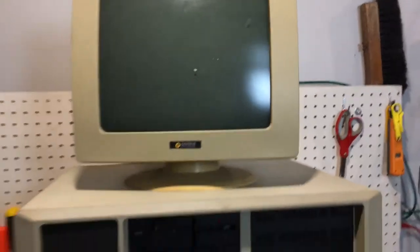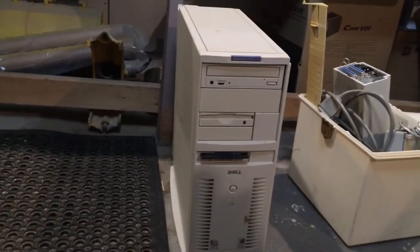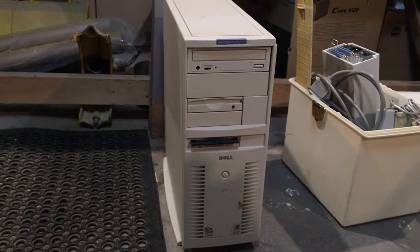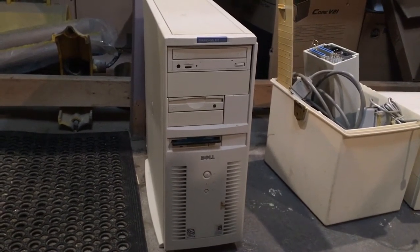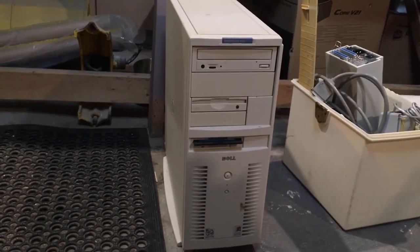So anyway, while we were talking e-waste, they also gave me this, which is an old Dell Pentium II Windows 98 system, and they said it doesn't work. That could just be a dead CMOS battery for all I know. But it's got a 3.5 inch drive, it's got a CD-ROM, and it's got an internal Iomega Zip drive. Pretty stinking cool. So I had to take that.